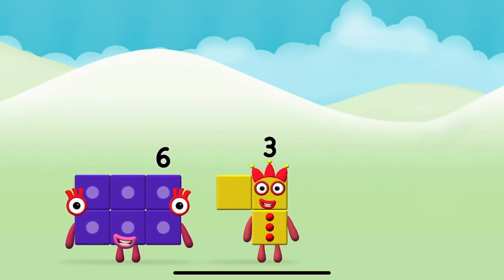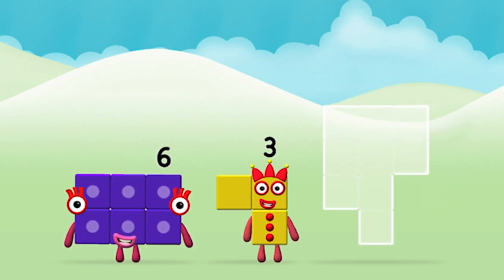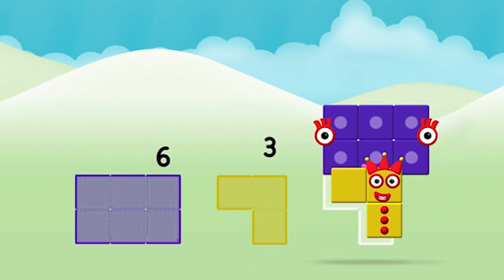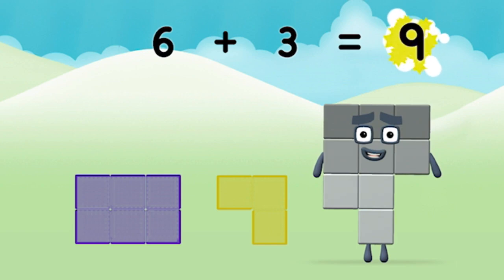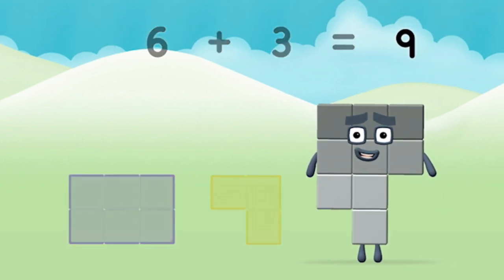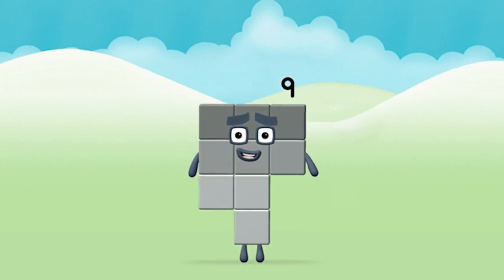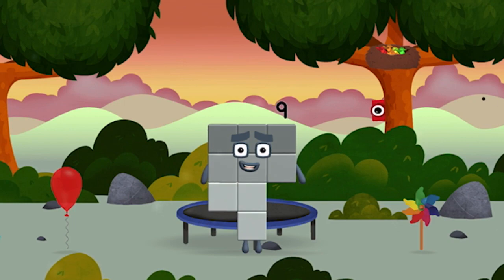That's the correct answer! Now add the number blocks together. 6 plus 3 equals 9! Congratulations! You made number block 9. You made a new number block!